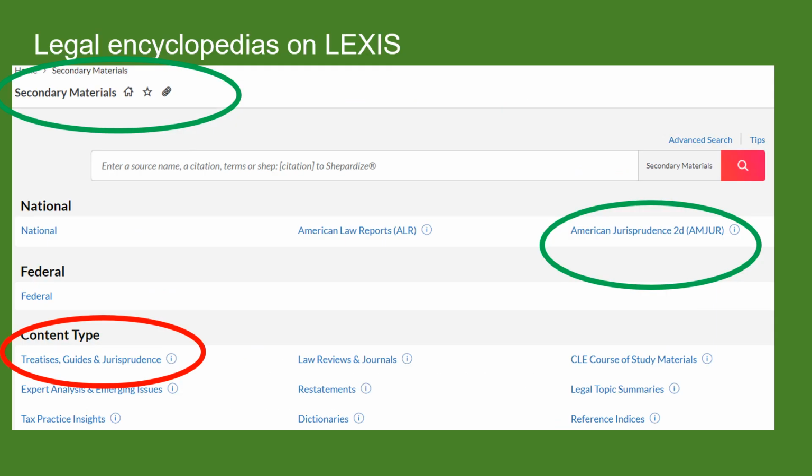On Lexis, what you'll have is pretty much the same thing. Look under secondary materials. Under national, because they are national in scope, you would have the legal encyclopedias. Lexis has AmJur Second. It doesn't have CJS, but it does have AmJur Second, and it has some different state encyclopedias than Westlaw might. And again, you can search that the same way. You can use the search bar once you get into the legal encyclopedia, or you can look in the table of contents or look by topic.